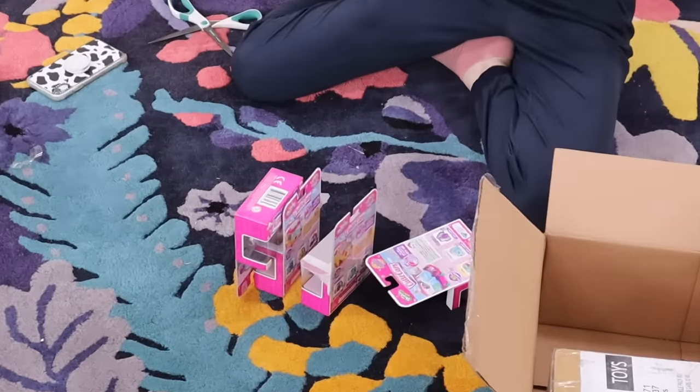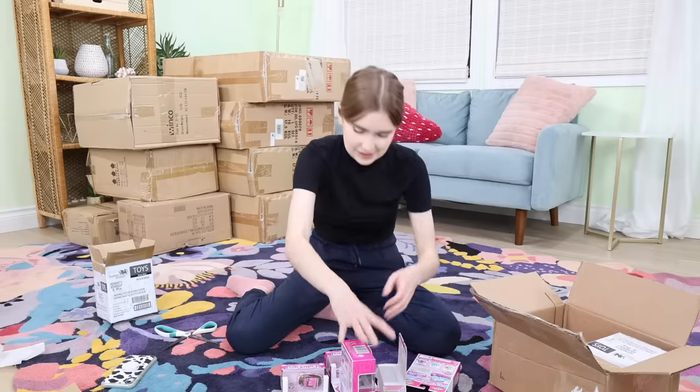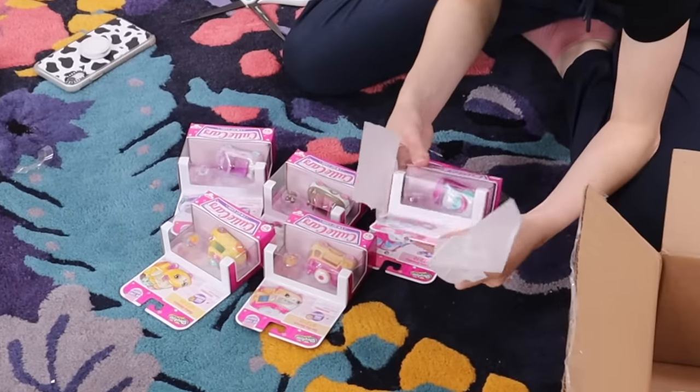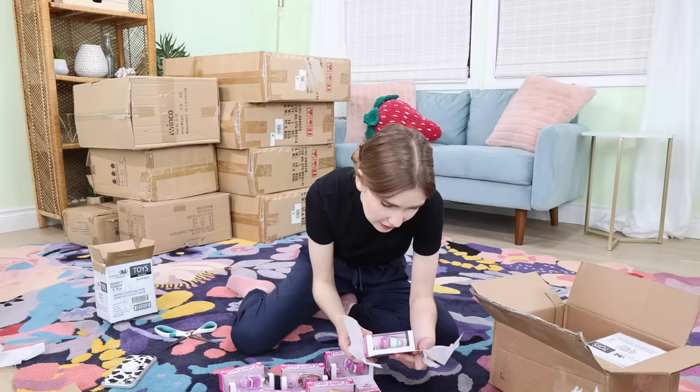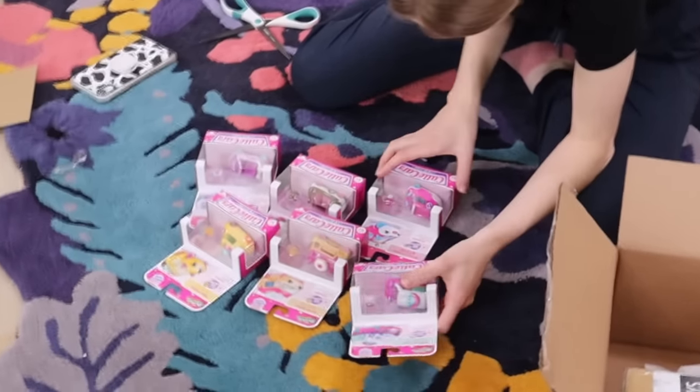Oh my gosh, cute! Oh my gosh, yes! Yes, I can get on board with this. Look at all these. These are so cute! Shopkins! Oh my gosh, so cute!